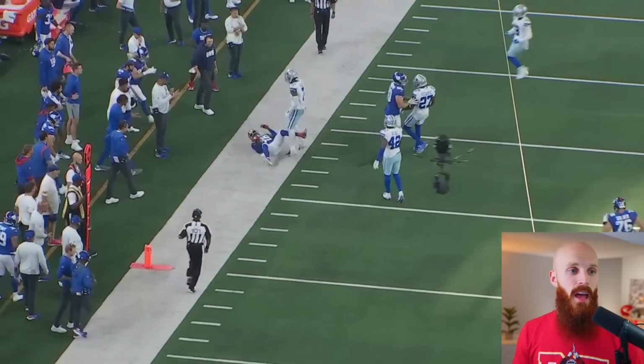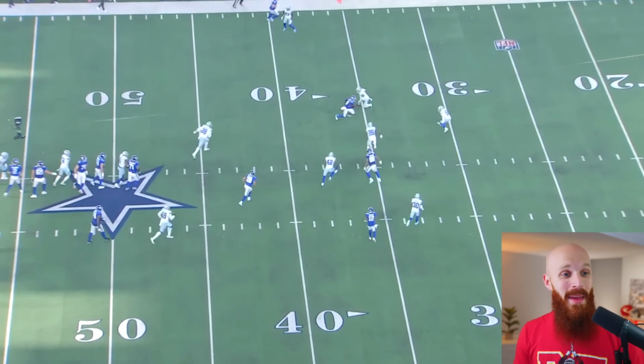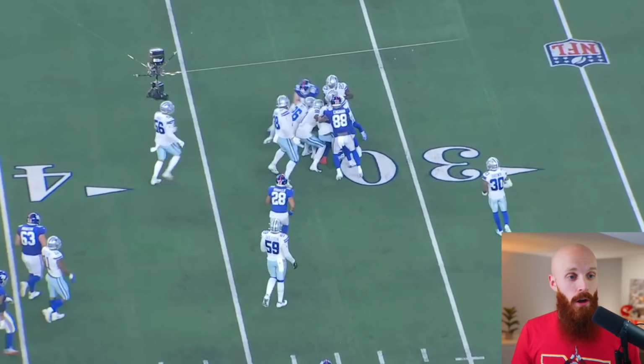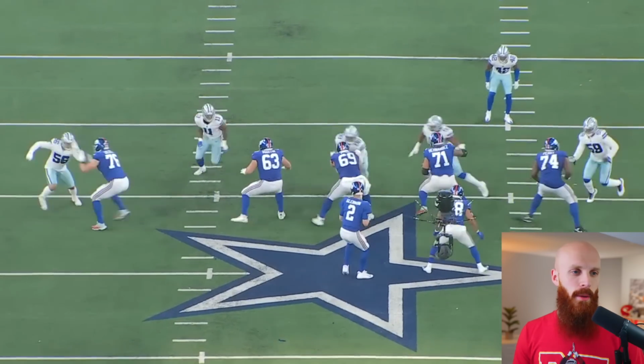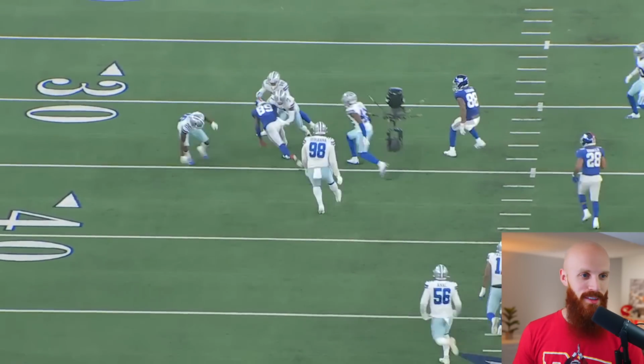Here on this play, nothing too special, he just kind of turns in, snags that ball, but again, makes that man miss, and he's able to fight his way up the field for several more yards. It's just crazy. Once you get the ball in his hands, I mean, he's dangerous. People don't know where he's going. People don't know what he's going to do.